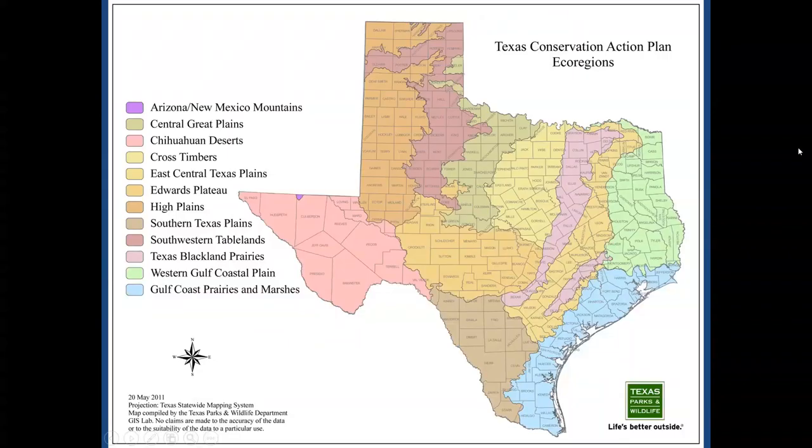For those of y'all who don't know, this region here in pink, going from just south of the Red River all the way down into Bexar County, is the Texas Blackland Prairie. Historically, that would have represented anywhere from 12 and a half to 13 million acres of prairie land in one large block. And now there's roughly 1% of 1% under permanent protection by federal, state agencies, conservation organizations, et cetera.